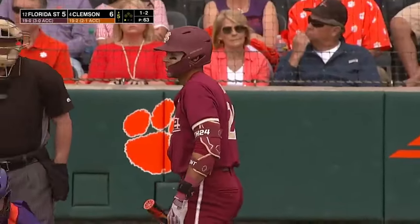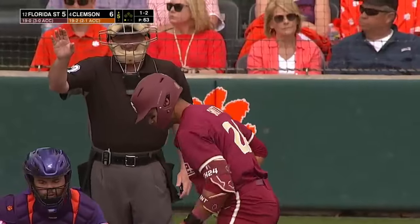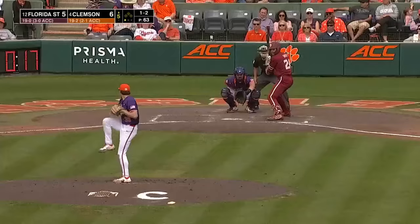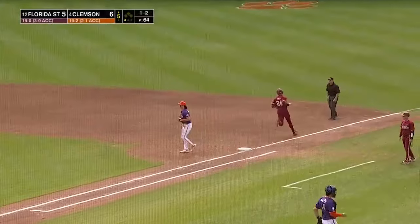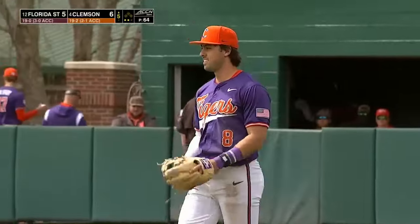Done a great job in his previous stops. UNCG, he built a Southern Conference championship program. Two-time National Coach of the Year in just three seasons, leading Notre Dame, and then he moved south to Tallahassee a couple of summers ago. Right on to first. Two away after the home run, and Smith retired for a second straight time.